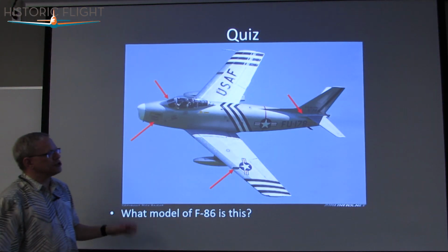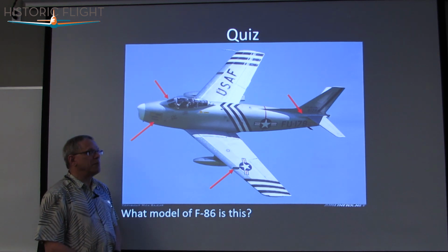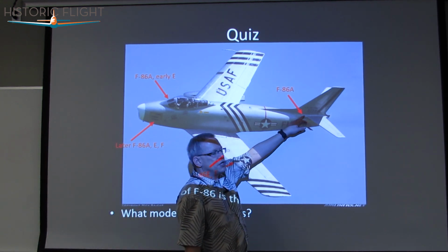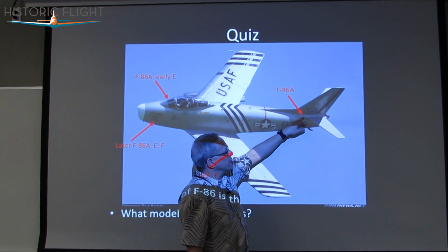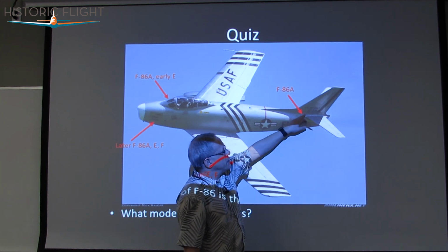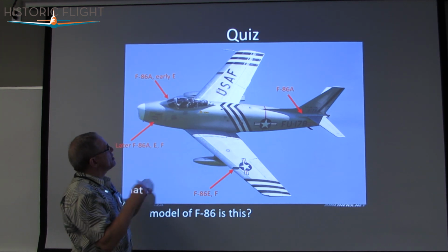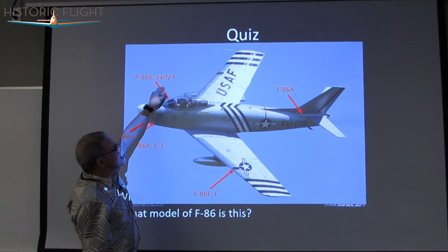So, a real quick quiz at the end of things here. This is an F-86 in flight, but what model is it? There are some interesting little tidbits here. The fairing back here by the tail is that of an F-86A, because there were no hydraulically powered controls to be faired over. The later ones had a fairing back here that's not there, so it's an A model back there. The windshield is V-shaped instead of flat glass, like on the later models, so that makes it an A or an early model F-86E.